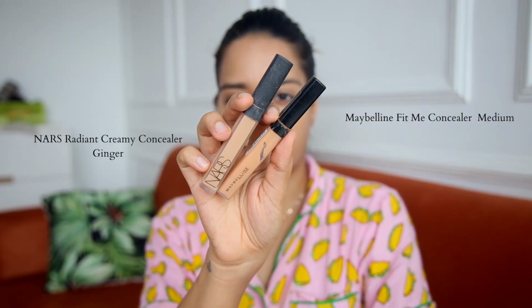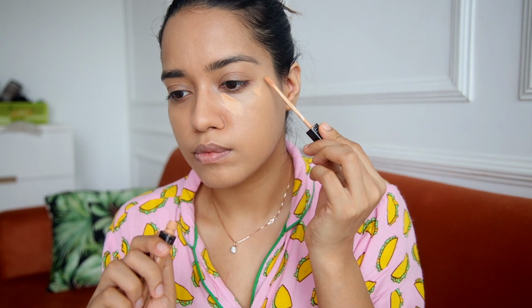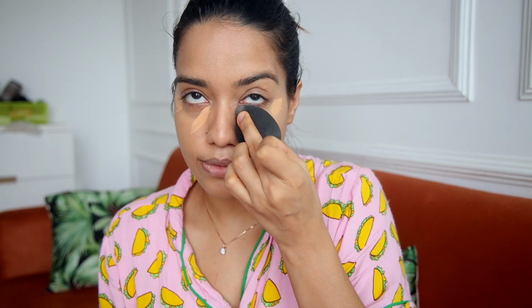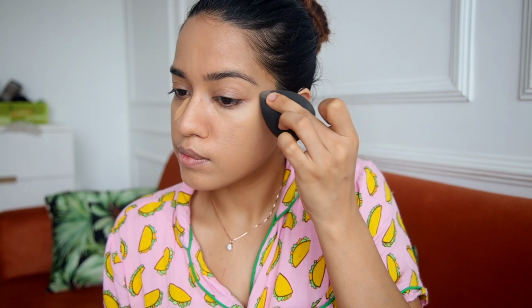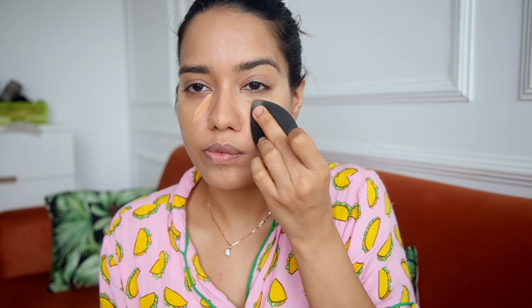And then the Maybelline Fit Me Concealer is a great dupe for the NARS Radiant Creamy Concealer. You can even try the e.l.f. Camo Concealer. I've heard great things about that, but I don't really have it. So I'm using this one, which I have used so much and I love.